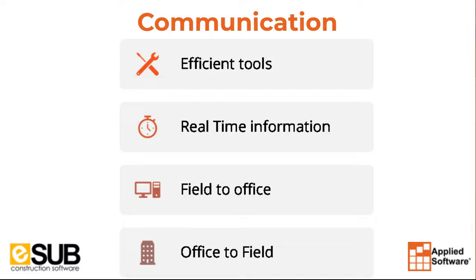James, what you're talking about is building that DNA into your company, your culture of constant improvement: we want to deliver the best of what we can do at all times to protect that company reputation, right?